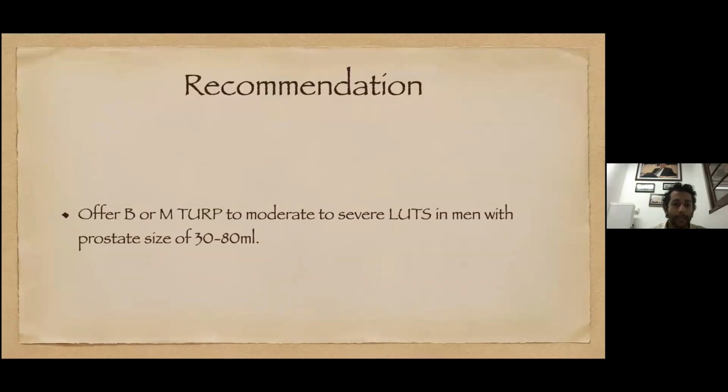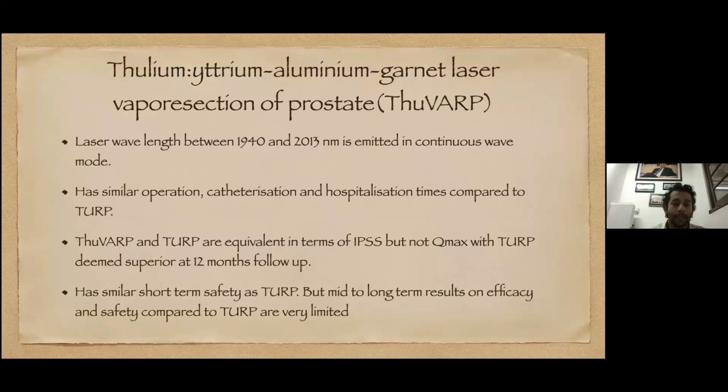The EAU recommendation is to offer bipolar or monopolar TURP to men with moderate to severe LUTS with prostate size 30 to 80 milliliters. Then thulium vapor resection of the prostate. Here laser wavelength between 1940 and 2030 nanometers is emitted in continuous wave mode. It has similar operation, catheterization and hospitalization times compared to TURP. Thulium vapor resection and TURP are equivalent in terms of IPSS, but for Qmax, TURP is deemed superior at 12 months of follow-up.